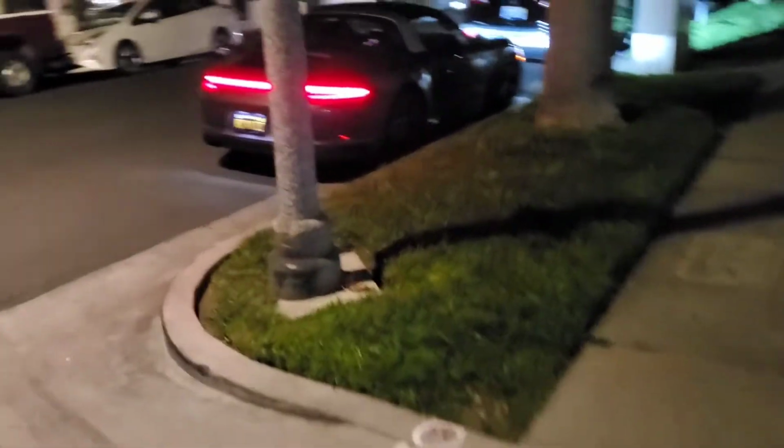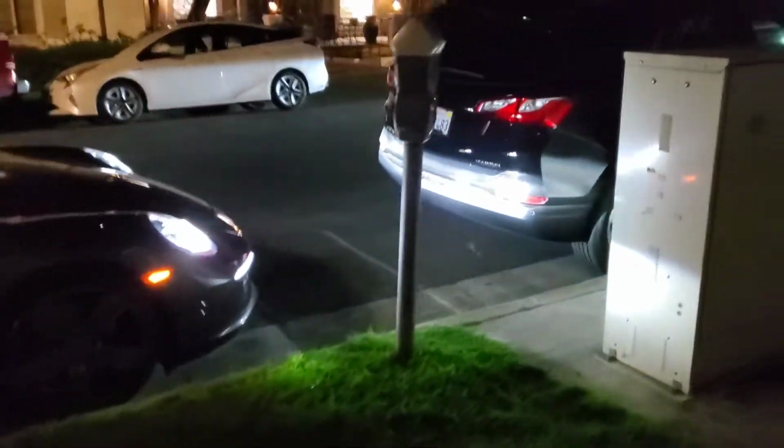Well, well, well, what do we have here? A Porsche 911. Guys, just chilling. It's a previous gen, mind you. And it's a convertible, too. But look at how bright those headlights are. It's almost like natural daylight at night.